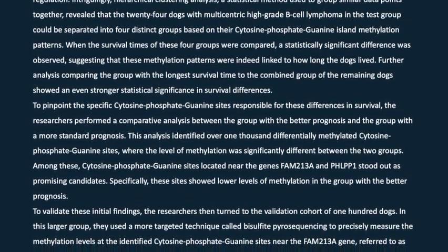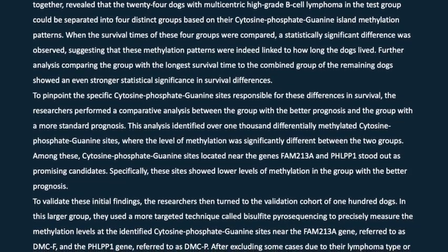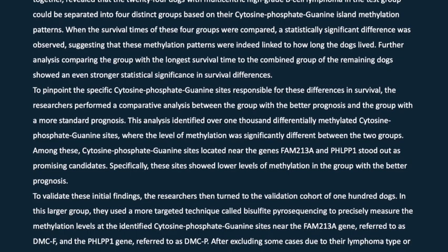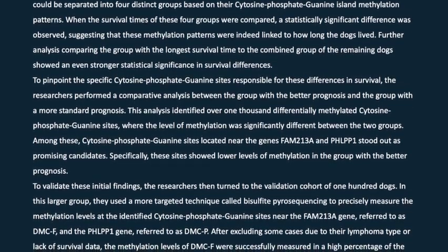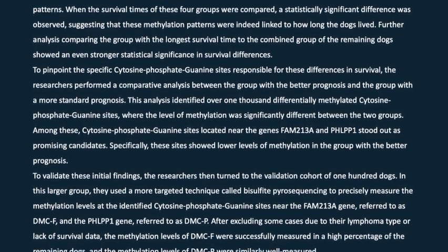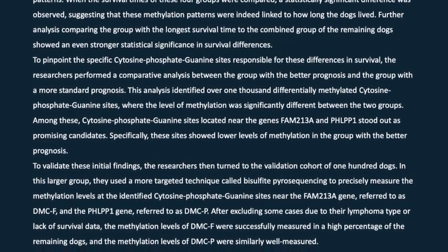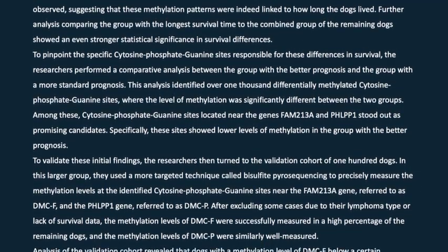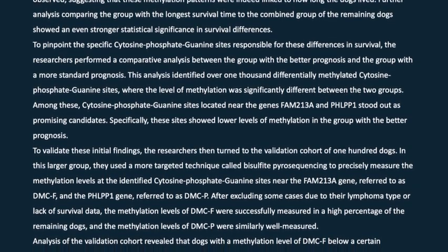This analysis identified over 1,000 differentially methylated cytosine phosphate guanine sites, where the level of methylation was significantly different between the two groups. Among these, cytosine phosphate guanine sites located near the genes FAM213A and PHLPP1 stood out as promising candidates. Specifically, these sites showed lower levels of methylation in the group with the better prognosis.